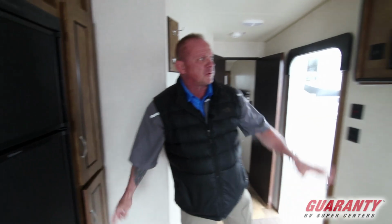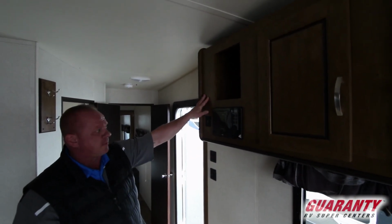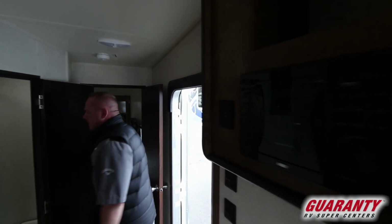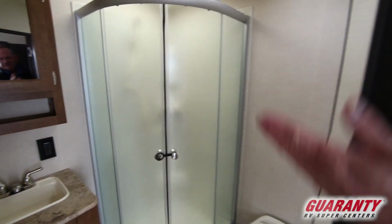And so your entertainment center is right here. It's DVD, Blu-ray, Bluetooth capable. Got a couple USB ports as well. In the bathroom here you got a nice corner shower, medicine cabinet, sink, and storage underneath for the toilet.